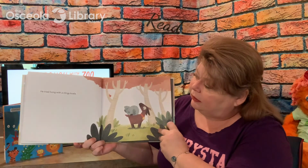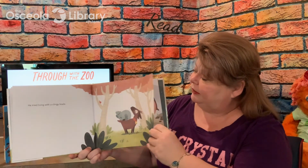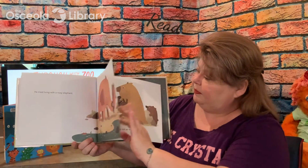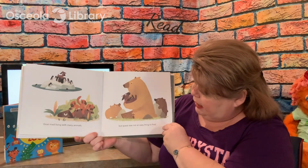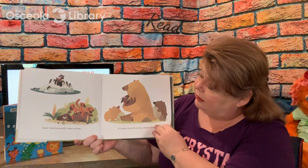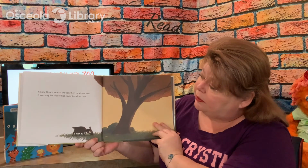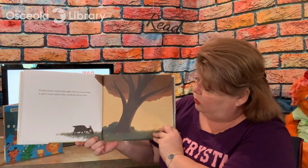He tried living with a clingy koala. Got lots of hugs there. He tried living with a nosy elephant. Goat tried living with many animals, but space was not an easy thing to find. All the animals seemed to like him. The monkeys, the penguins, the bears. Ooh. Finally, Goat's search brought him to a lone tree. It was a quiet place that could be all his own.